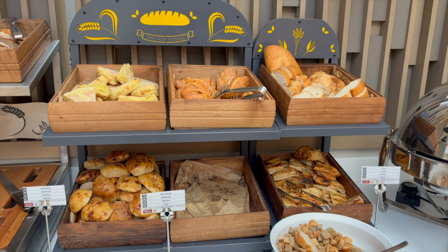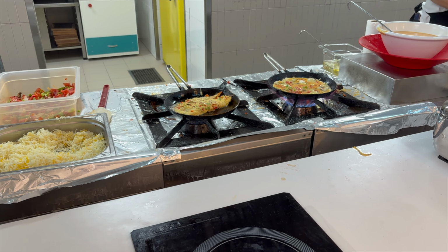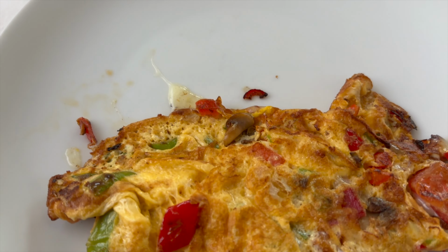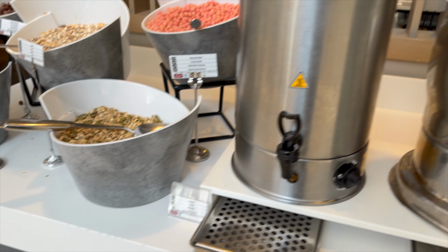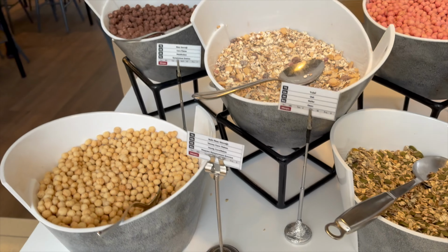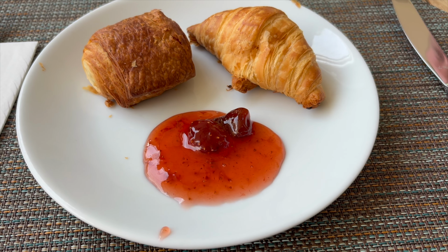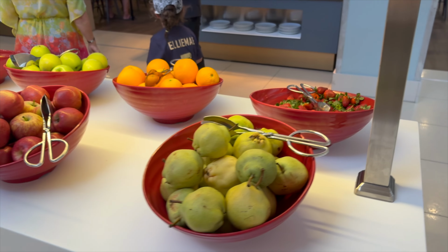So for breakfast there are typical options, plus a lot of different breads including traditional Turkish varieties. There's a fresh omelette station where every morning they make them to order, and these were available throughout the breakfast service and were excellent. The yogurt section was impressive. There were literally 101 types of different yogurt you could have, with plenty of toppings like raisins and prunes. You'll also find a cereal station, fresh pastries, and an abundance of fresh fruit every day.